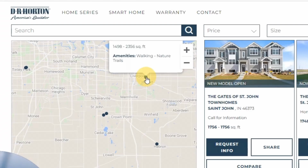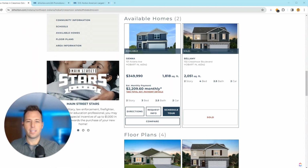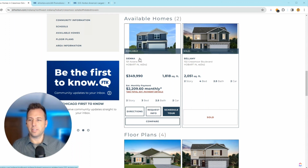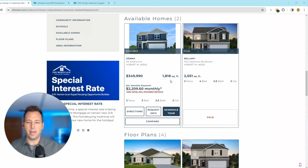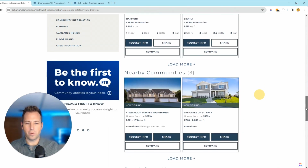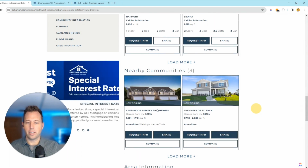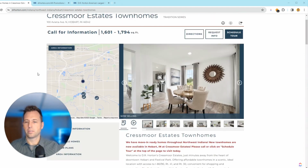We'll take a look at the Hobart development, which is Crestmore Estates. Yeah, and here you can see a couple examples. So these are available homes. They're also building new ones, but the Sienna model here is a 2-story, 3-bed, 2.5-bath, 1,800 square foot for $350,000. They got ranch options too. And I'm just going quickly through this. And then so we see the townhomes too. We'll take a look at the townhomes.